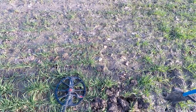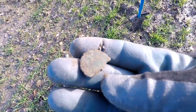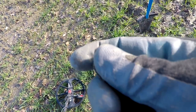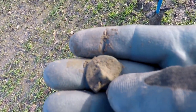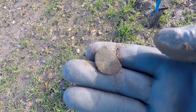Let's have some fun. Well, I've been out here about 30 minutes. My first good target getting the sun is a broken button. I just thought I'd show you the first target. I'm not going to show you all my buttons. I'll show you a button to wrap up at the end today. Most of all these buttons are just plain buttons, nothing fancy to see. All from the 1700s, 1800s. But I'll show you the first one, and I'll show you the wrap up at the end.